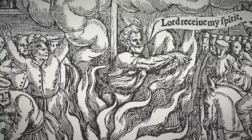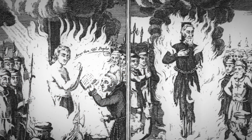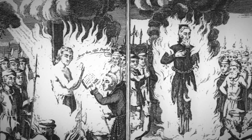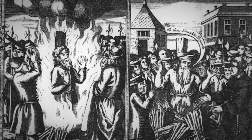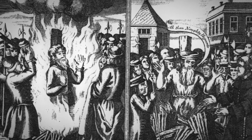Sometimes, prisoners of the Tower were also burned at the stake, but this horrific fate was reserved for those who had committed religious crimes like Richard Witch and John Goose in the 1400s, or for espousing heretical views like John Wycliffe, the 14th century religious reformer.